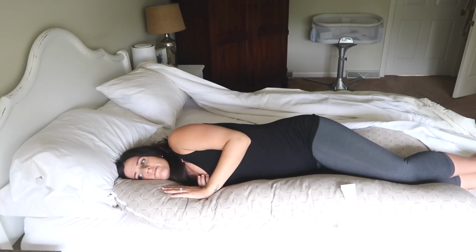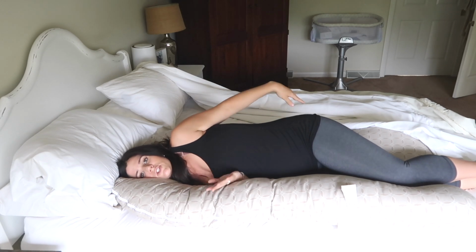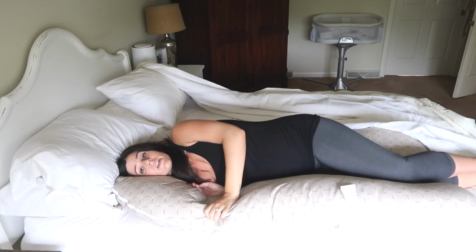Okay, now I'm gonna tell you the first thing, and this is why I'm creating a video on how to use it, is because I had no idea how to use this in the beginning. I thought that this curved part was for my head. I'll show you. But it's not quite fluffy enough, and I'm not sure what to do with this hand, so I could tuck it under.